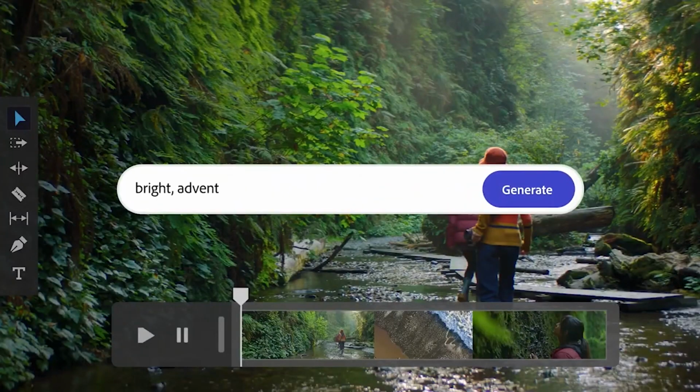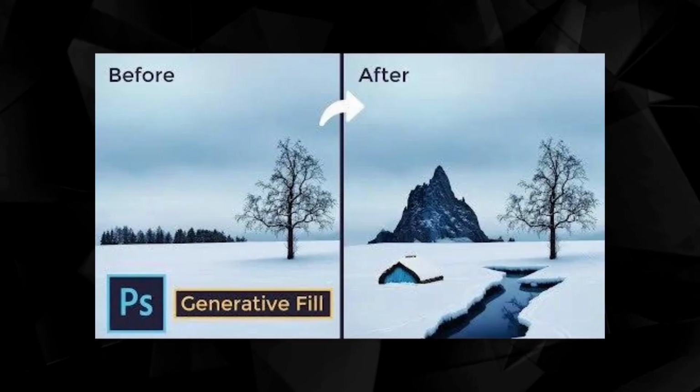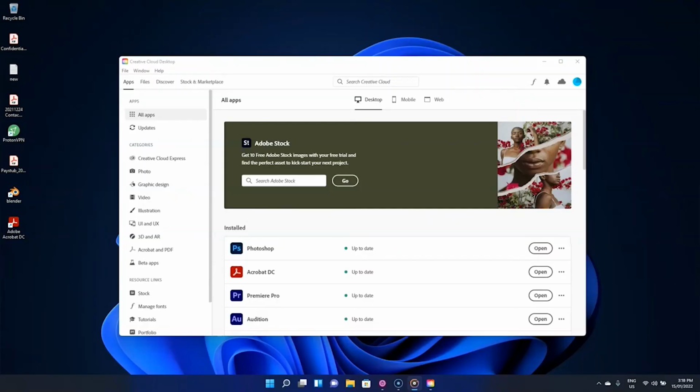How do you get started with Generative Fill? First, you begin a free trial of Photoshop. Then you install the beta version. You can do this through the Creative Cloud app. That's it. So now that you know how to use it, the big question is, what can it do?